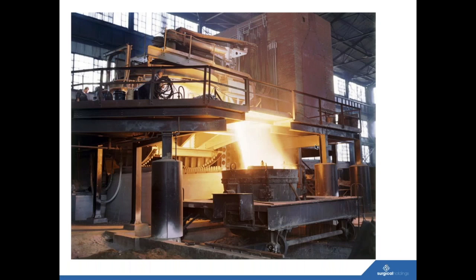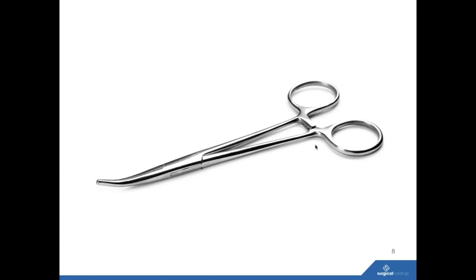So as we mentioned, iron in its most stable state is iron oxide. You have to smelt the iron ore to extract the iron, and then from that we of course put it all together, and as an alloy we have stainless steel.